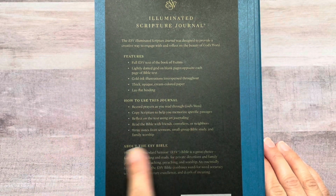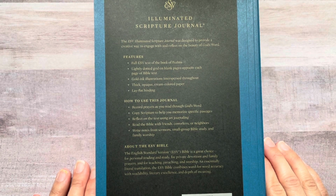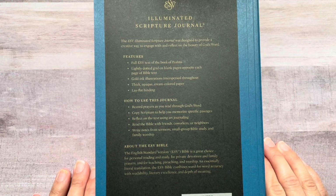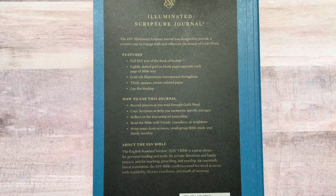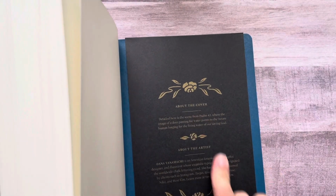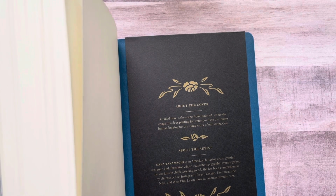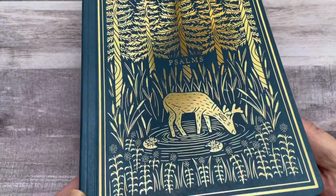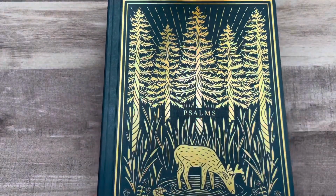And it just tells you some ways that you can use this journal. It says you can record prayers, copy scripture, reflect on the text using art journaling, so you can illustrate in it. Or you can read the Bible with friends, coworkers, or neighbors, or write notes from sermons, small group, just do your normal journaling. So let's go ahead and look at the inside of it. And on this very back, it also tells you about the cover. It says, detailed here is the scene from Psalm 42, where the image of a deer panting for water points to the innate human longing for the living water of our saving God. Just gorgeous. Let's just take a second to appreciate how beautiful this cover is.